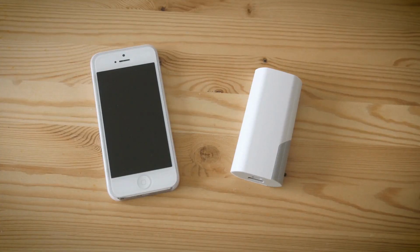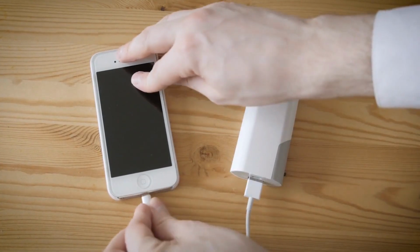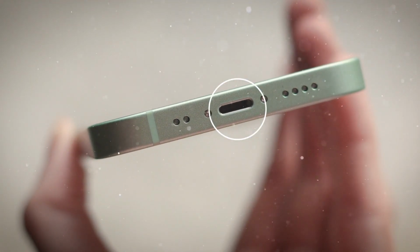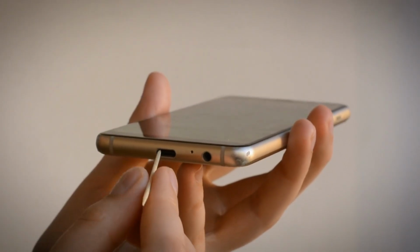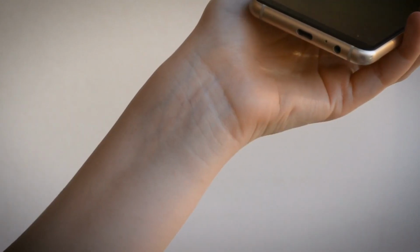It may be so that the adapters seem to be fine, same with the cables, but the phone just won't charge. Check the cable jack. Sometimes it catches a lot of lint, which results in charging problems. You can easily clean it with a toothpick. Don't use a needle or any other metal object, though, as you may damage the port.